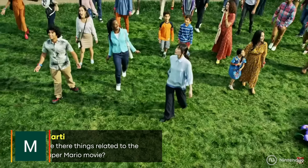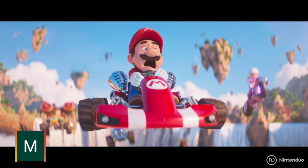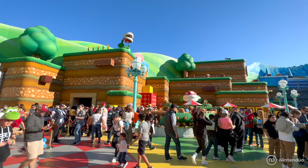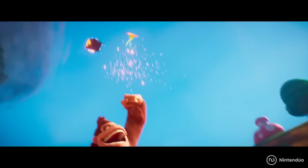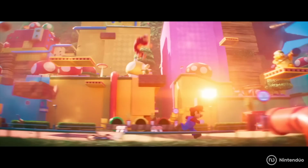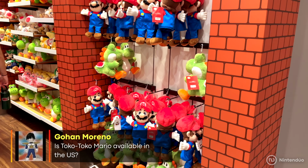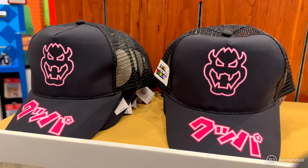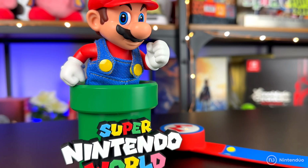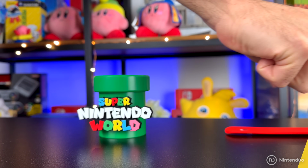Marty asks if there are things in Super Nintendo World related to the Super Mario Bros. Movie. The park itself was actually made with the vision of the movie in mind, so the environment, the mountains, and the trees will be the same as some parts of the Super Mario Bros. Movie. Gohan is interested in Toko Toko Mario and wants to know if this toy is available in the United States. This is one of the things that disappointed us the most, as the exclusive toy from Super Nintendo World will only be available in the Japanese park.